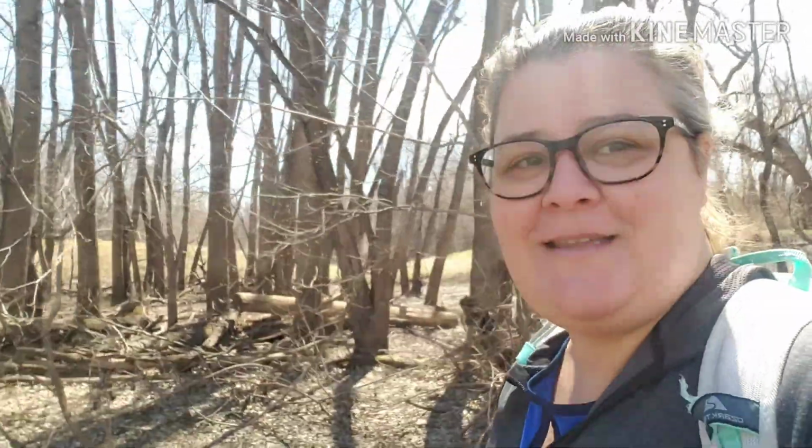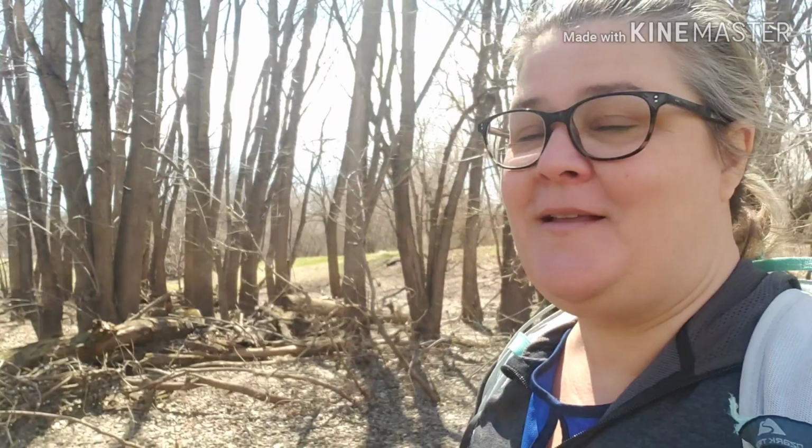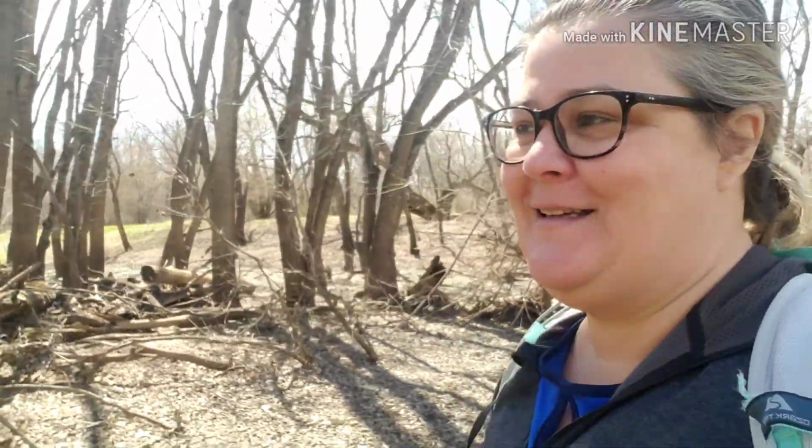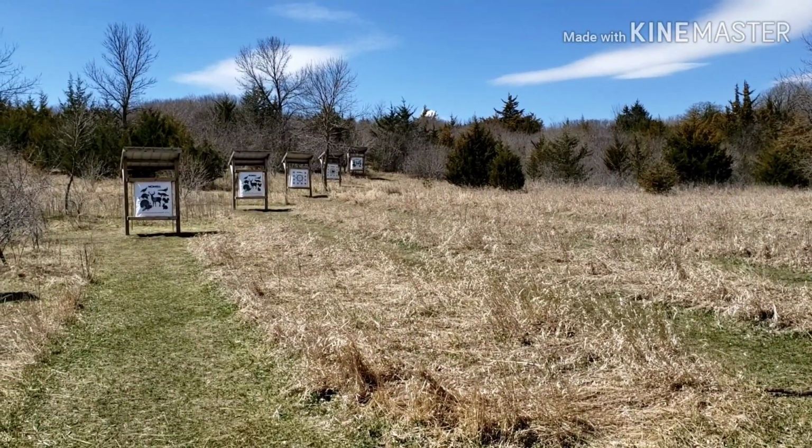So this is the last trail of the park, the archery trail. I've been told it's muddy, my favorite. Just kidding, I hate the mud. But one more trail and then on to the next park. So let's see what we can see on this part. So I'm really sorry about the wind. Hopefully you can hear me okay.